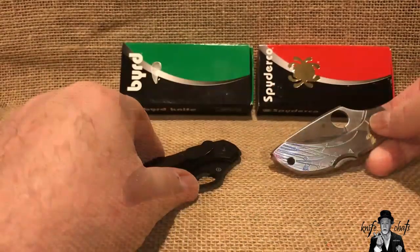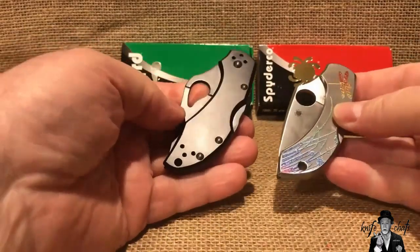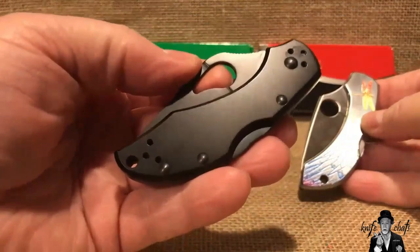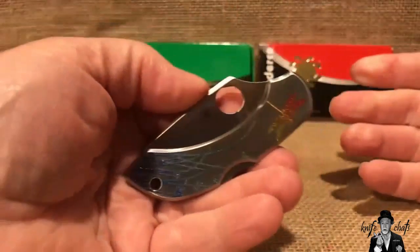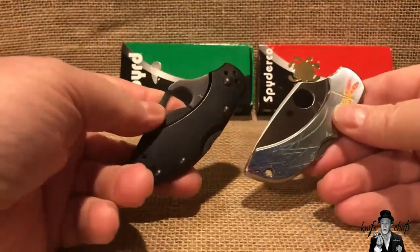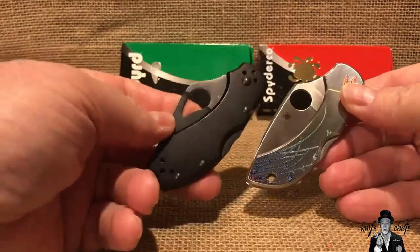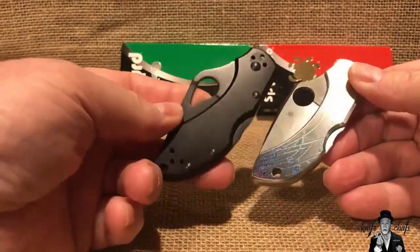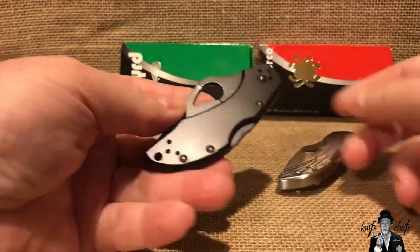And for the most part, those are the two biggest differences between these knives. 8CR13 MOV steel made in China, VG10 steel made in Japan. And that is, I think, the primary reason you're paying three times as much for a Dragonfly over the Byrd line of knives.